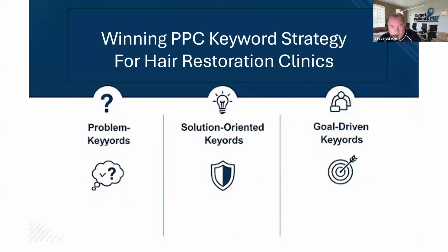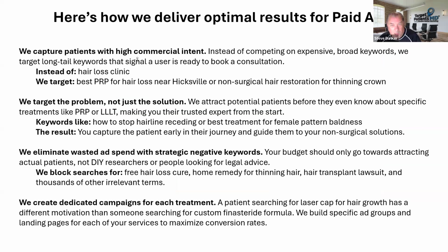The importance to win at pay per click is having the right keywords and having a strategy in place, and this is what we're great at. We know what works and what doesn't work for hair restoration clinics. And I'm going to send you this deck so you can read it, because if I spend too much time on each slide, I'll be here forever. I know your time is valuable. So I'm going to send this to you, but check out some of these keywords.